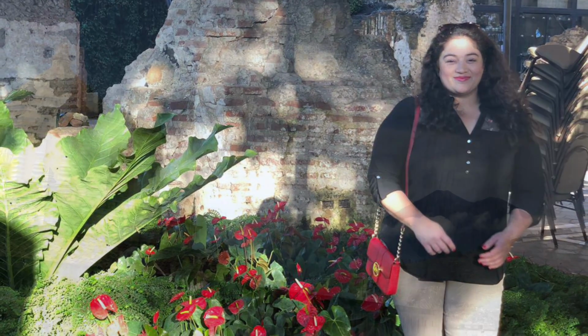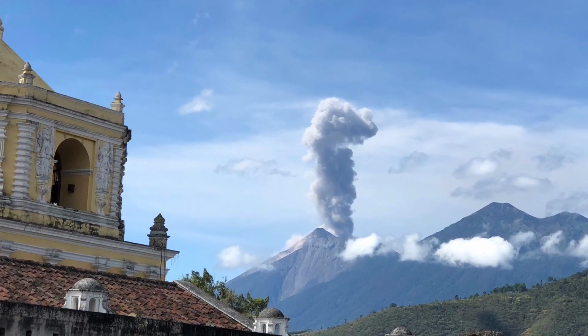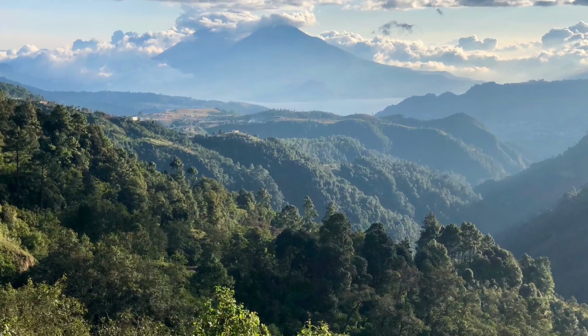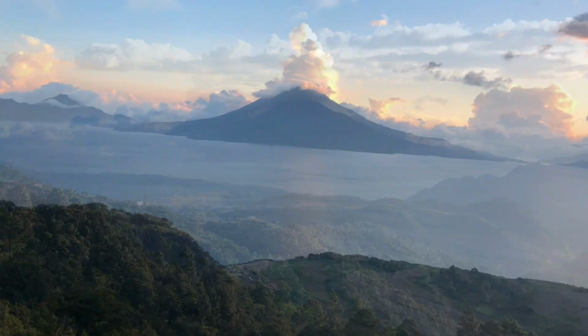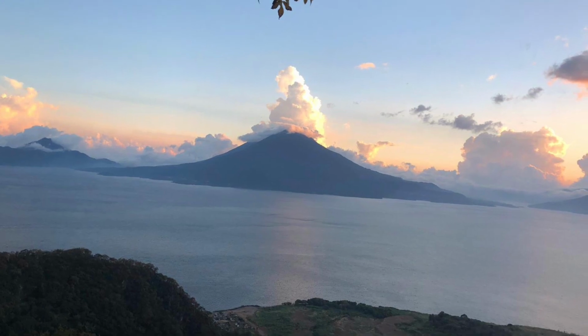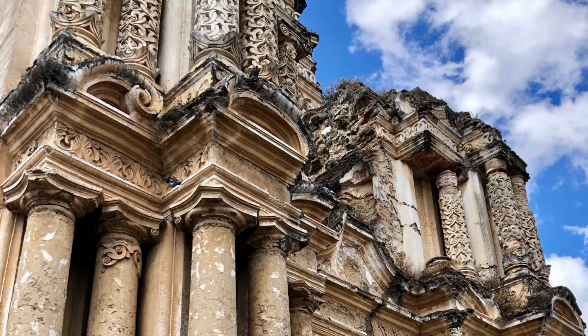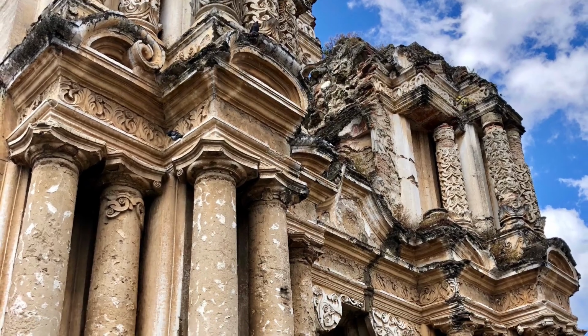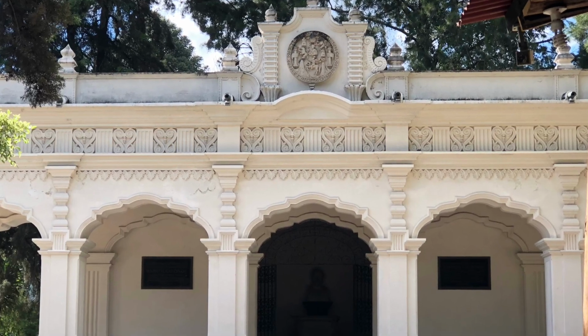Today, I am taking you to the land of volcanoes. The land of lush green rainforests. The land of magnificent mountains and volcanic lakes. And beautiful Spanish colonial architecture. We are going to Guatemala.